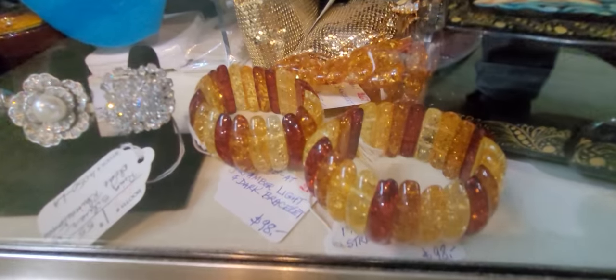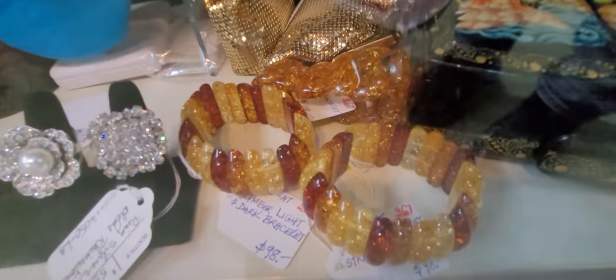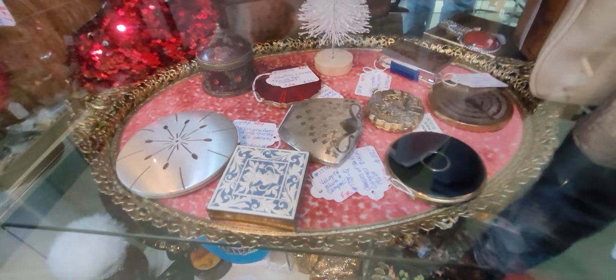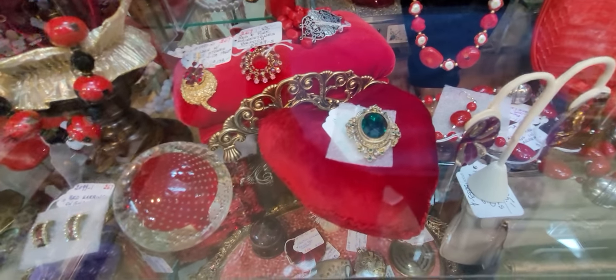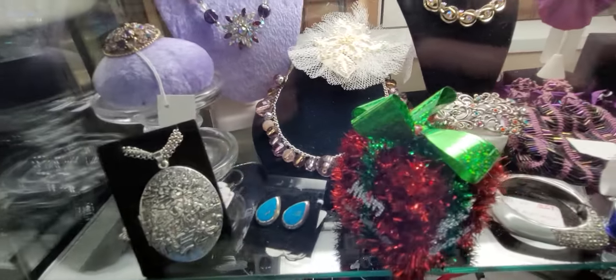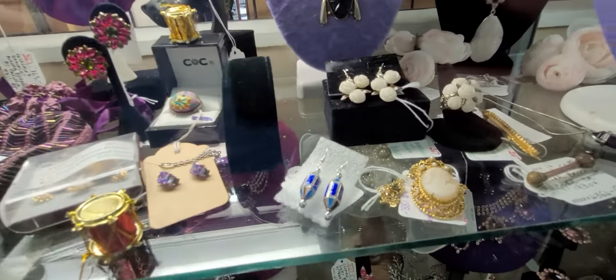See these amber bracelets right here? Sold that before. Those are gorgeous. Tammy will appreciate seeing this. $98. I sold mine for a lot less. I certainly did. This booth owner has exquisite taste. For sure.